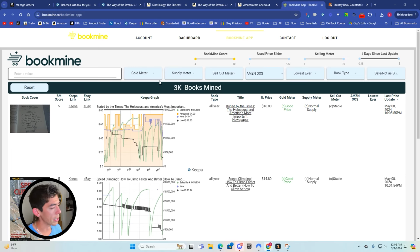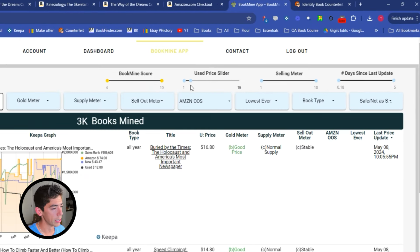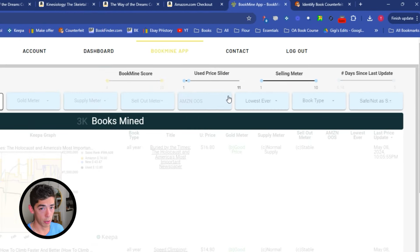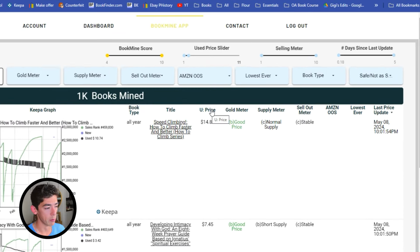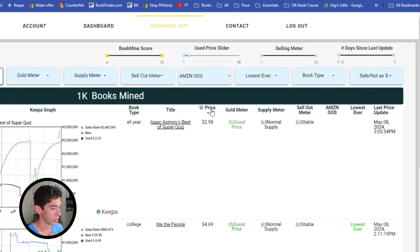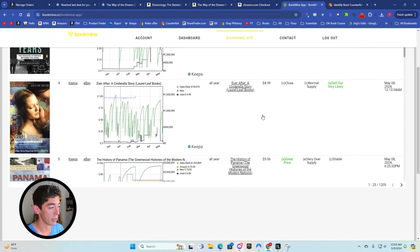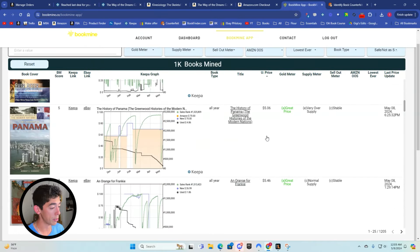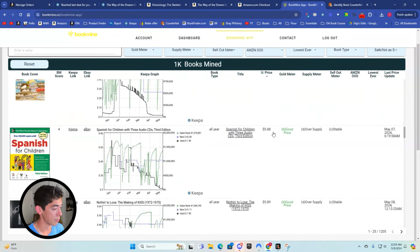But we're over here on the BookMine dashboard. And again, what we're going to be doing is looking for books that are cheaper. So the first thing I'm going to do is come up to the used price slider, and we're going to say, let's look for anything whose current used price is under $11. And by the way, we can also sort it by price if we want. So if we want to start from the cheapest to the most expensive, we can do that by just clicking this used price button. And yes, again, these prices are all-in shipping, and that's pretty crazy. You can buy a book for $4 or $5 on Amazon, so pretty low.